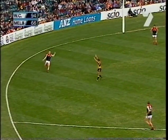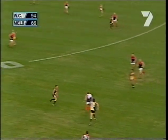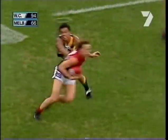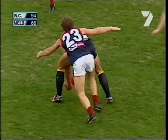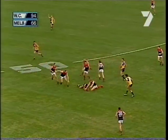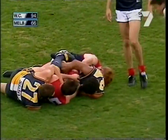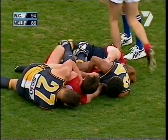Ward with 15 possessions. Goes for Broadbridge. Tough mark here with the spoil coming from Gasper, but the numbers at the ground level, all Melbourne's. James McDonald just lost control of the footy in the end. Kerr gang tackled. That could be it. Farmer's limped off the ground.